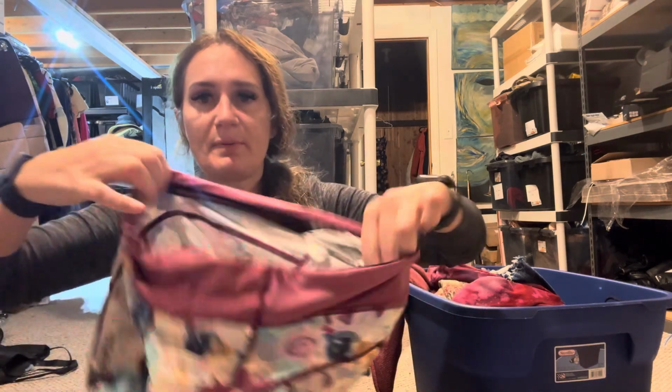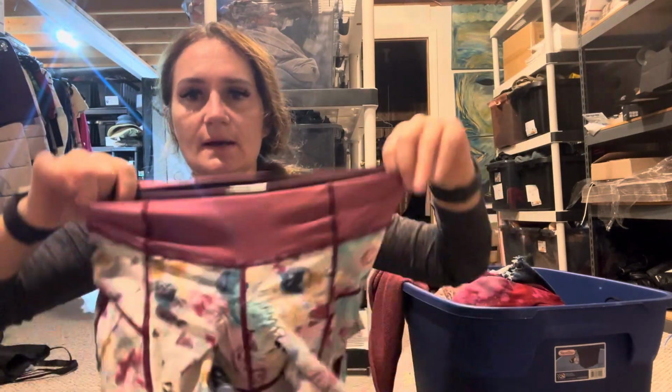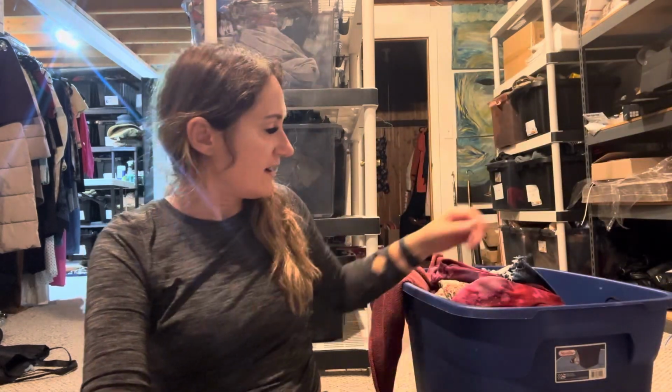All right, these are biking shorts, and the brand is Louis Garneau. They're a medium. And I looked these up, and I couldn't find anything with a really beautiful floral pattern. I think I have those listed for $35.